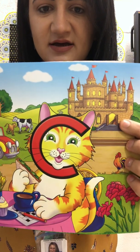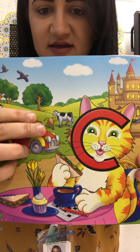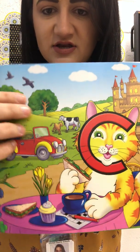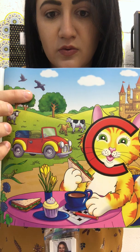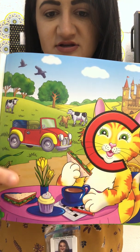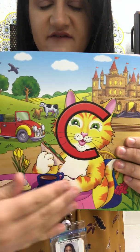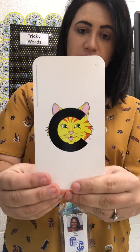All right, so let's look at our picture. Do you see the castle? Do you see the cow? Do you see the crow? Do you see the car? Do you see the cupcake? And of course, we have Clever Cat. We're going to use the sound trick with Clever Cat. Can you say k? Good. Say Clever Cat, k. Good job, boys and girls.